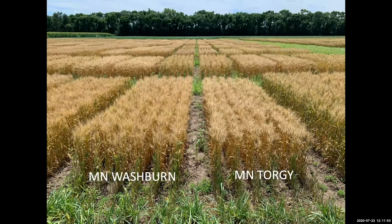Moving on, MN Torgy and MN Washburn, both from Minnesota. This is the second year we've seen Torgy. This is their new release from last fall. Yielded fairly well in eastern and central South Dakota in 2019. So this one looks very promising from Minnesota.